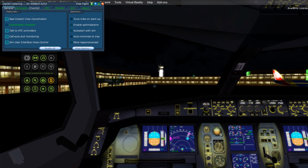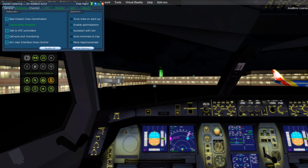Flaps 2 selected. Taxi lights on. Flaps 2. Flaps 4. Roger that. Taxi lights on. Flaps 5. MCC suspended. Speech recognition shut down. Flaps 11. Flaps 12. Flaps 13. Flaps 15.